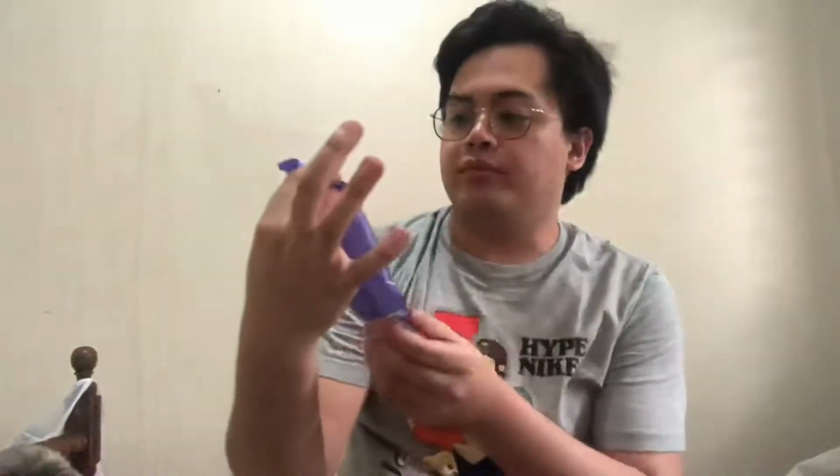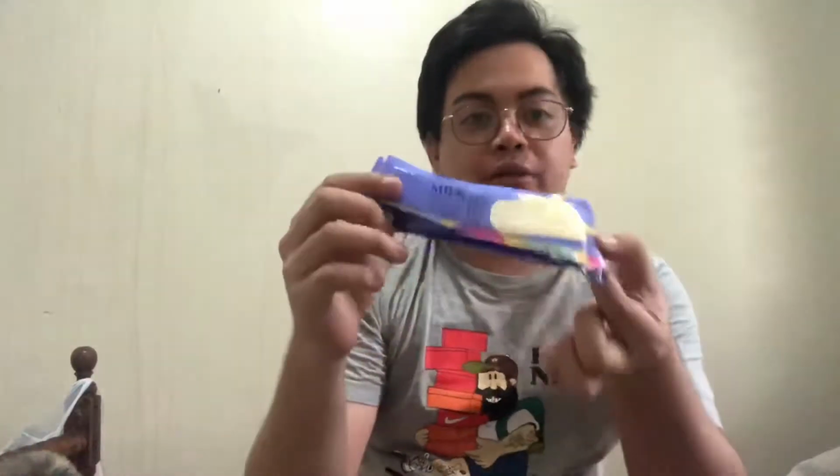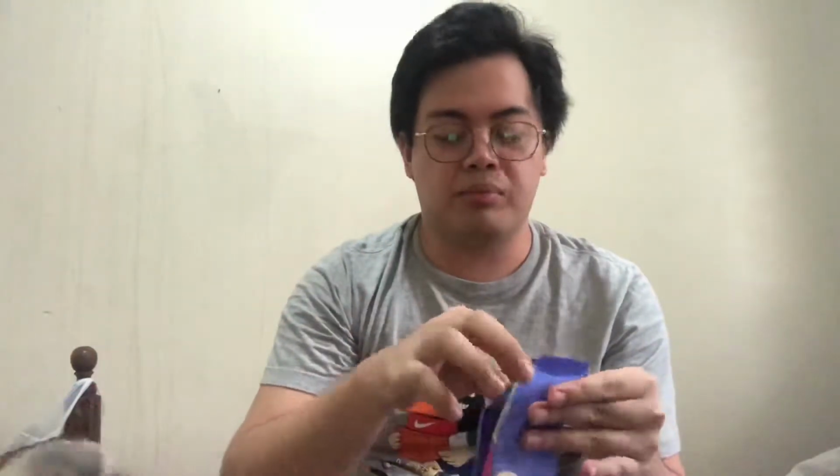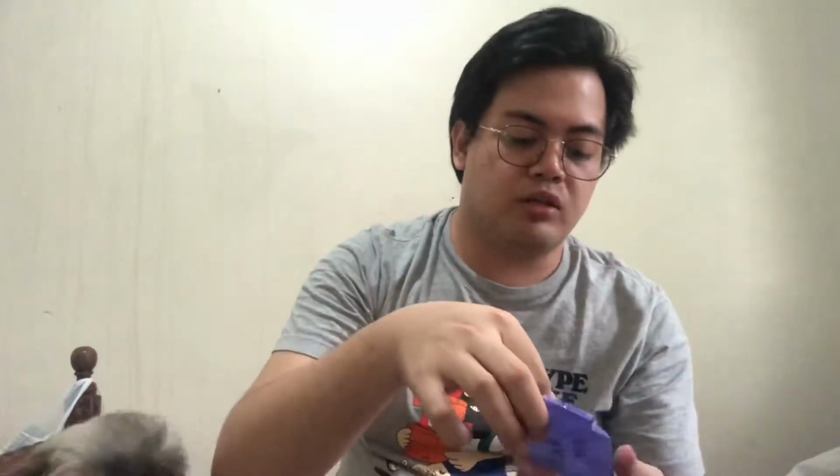So the next ice cream natin is, we'll just pick out from the bag. Well, let's try this one. We'll try the milk ice cream. This one. Hindi ko alam kung magkano sila, but less than 20 yung mga popsicles, I think. Oh, it's soft.